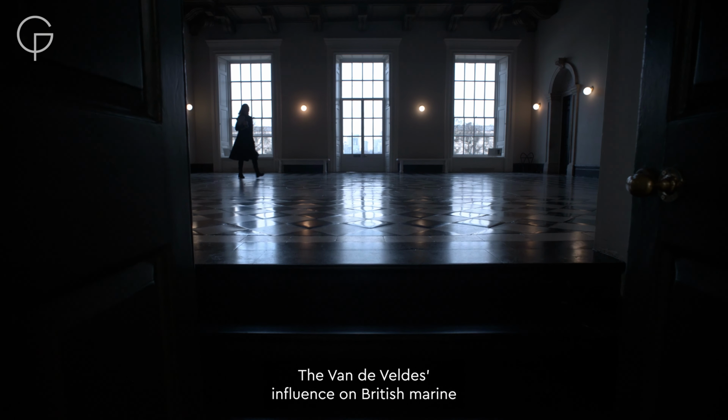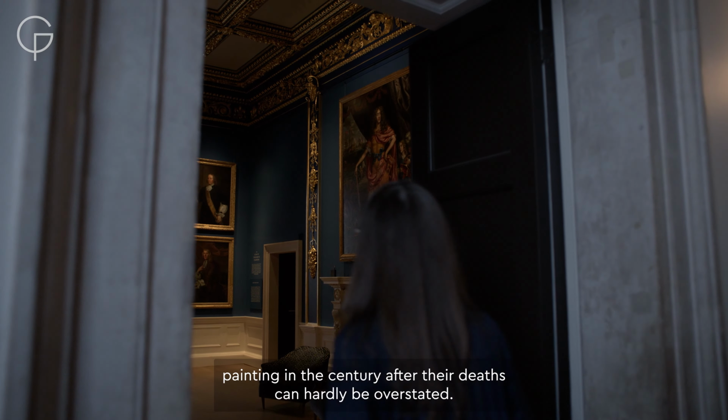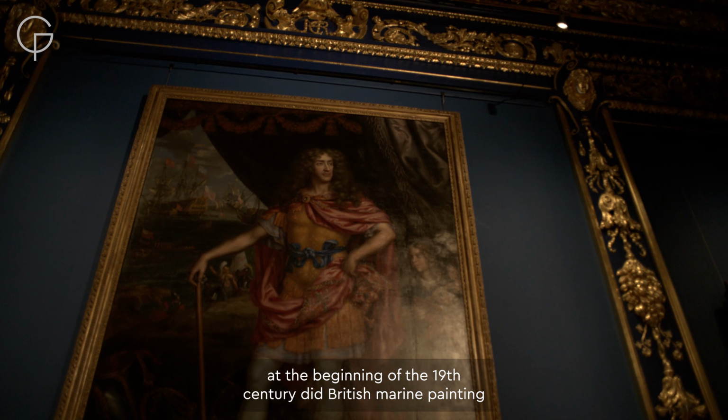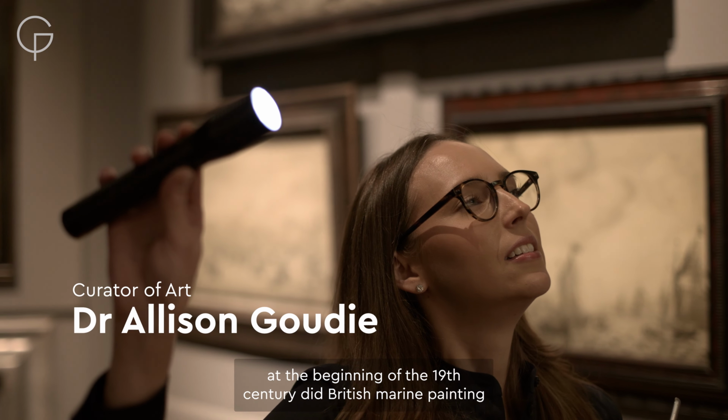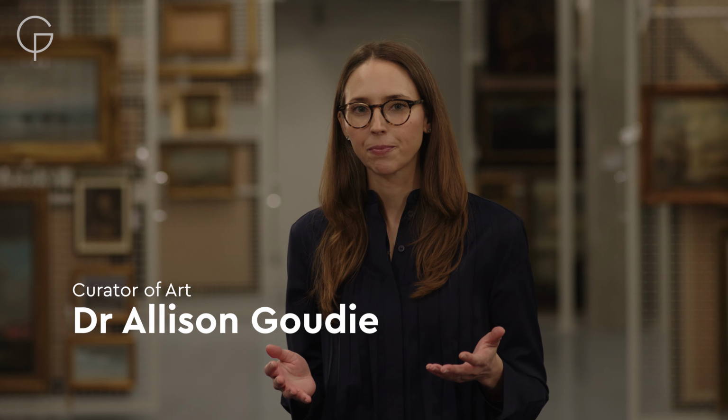The Van der Veldes' influence on British marine painting in the century after their deaths can hardly be overstated. It was immense. Not until J.M.W. Turner at the beginning of the 19th century did British marine painting step out from the shadow cast by the Van der Veldes' work.